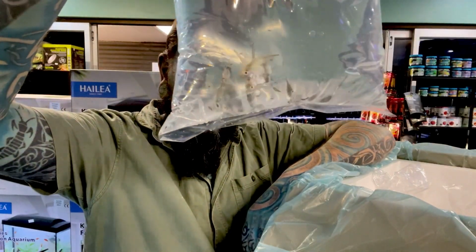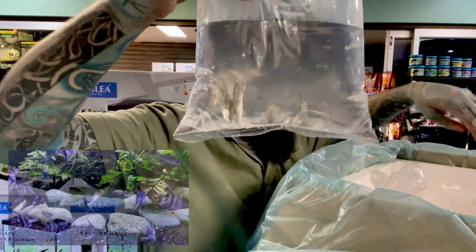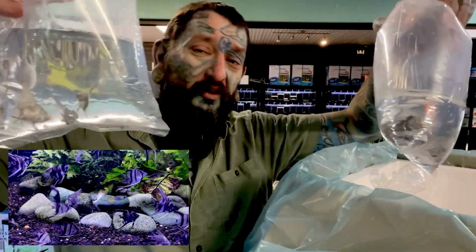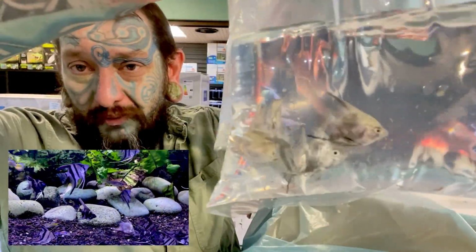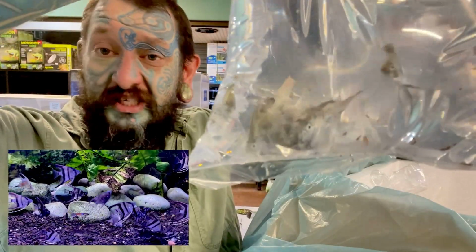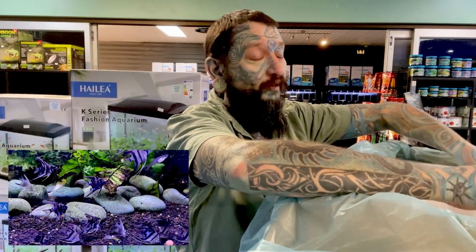These are angels. It looks like maybe not a marbled angel. I'm not entirely sure what type of angel that is. But those are marbled angels. They are not marbled angels. They are something else. Still an angelfish, just a different color variety. Whatever they are, they will probably look pretty awesome.